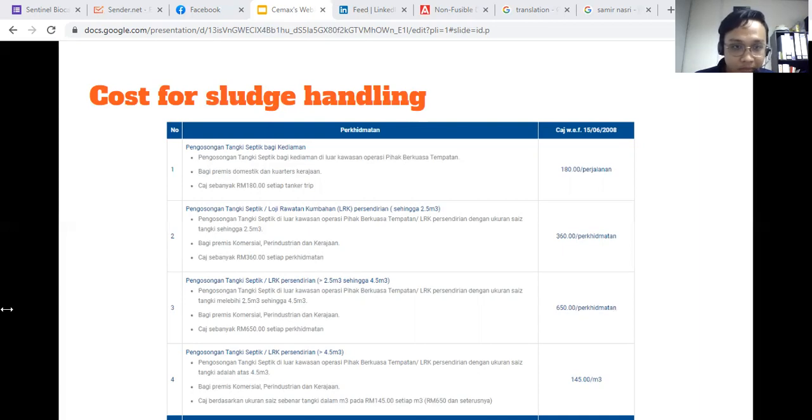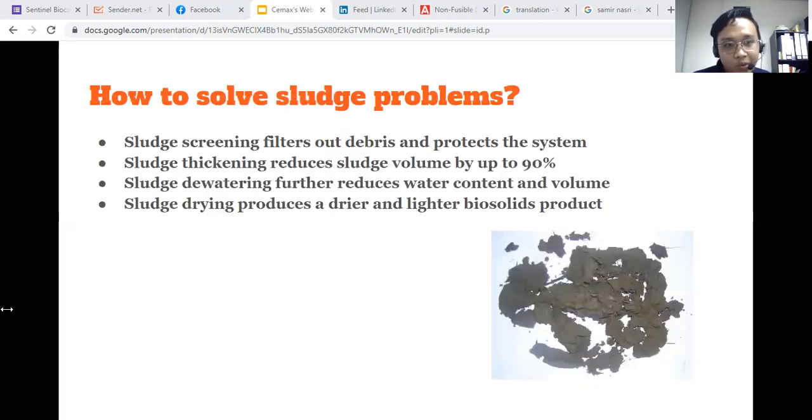So how to solve these sludge problems? Reducing sludge volume is a multi-step process. A total sludge management system will include sludge screening, thickening, dewatering, drying, disposal, and or reuse. At each step, with several options to employ technology to achieve their ultimate objective, plant managers have to properly plan and execute these sludge reducing methods in order to get the best result for the sludge handling costs.